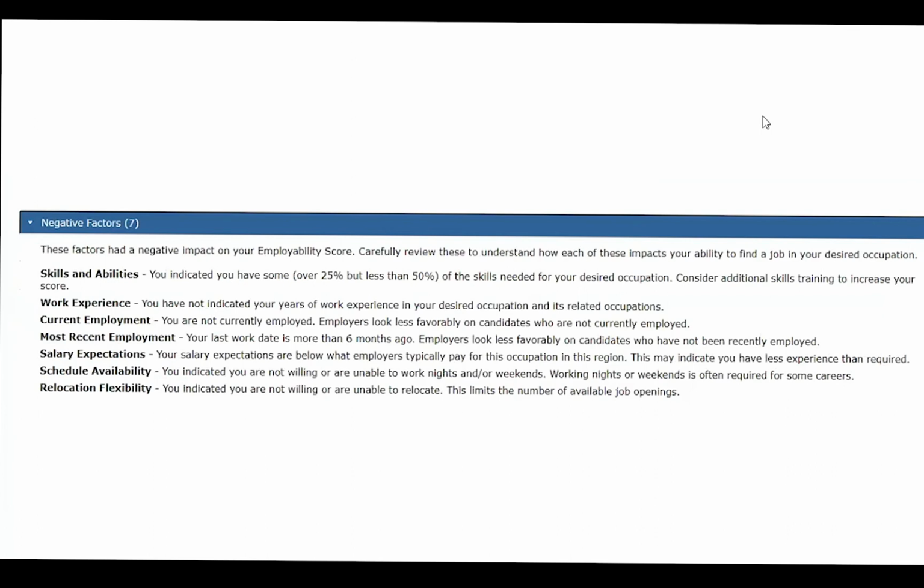This may help you identify things that you may be able to change. You may not be able to change everything on this list, but you may be able to change something like your skills, which is something that Coursera can help out with.